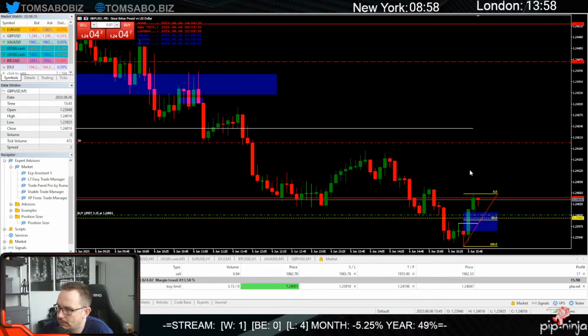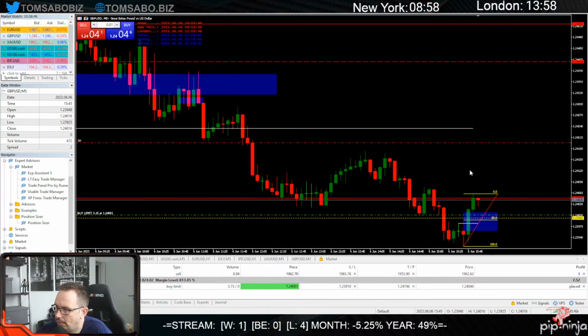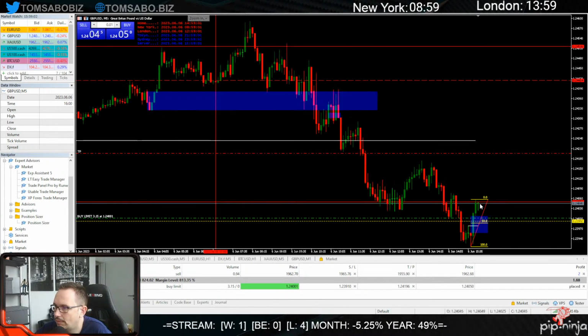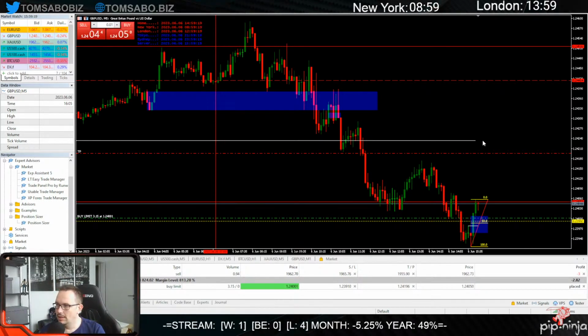We are waiting. If it wants to fill that entry, then let it be. If not, then we're just going to wait. We're going to wait anyway, so there's nothing else to do here. If the pound goes over this swing high, I'm going to scratch that trade. At this point, I wish it would go over it, because then the decision would be made much easier not to enter that trade.